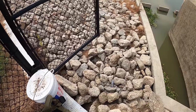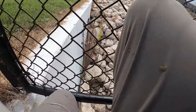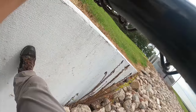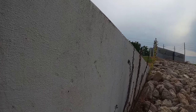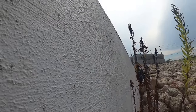Oh, there's a huge praying mantis on the wall too. Hang on a second. Let's make sure this thing's not gonna collapse if I hang off of it. Oh. Well, that wasn't that hard. Check this dude out. Huh. Pretty cool.